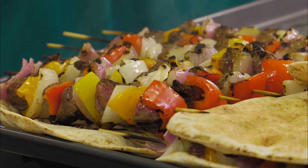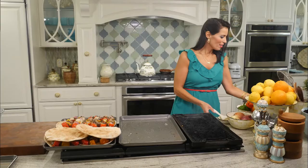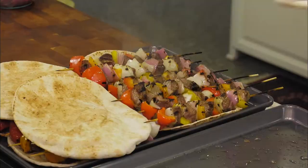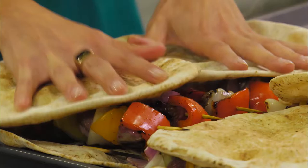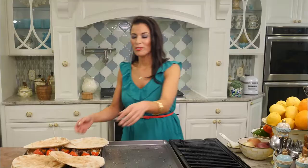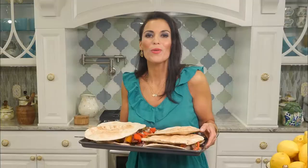So now we're just going to get some more of our khibiz, our Lebanese pocket bread, right on top of those lamb kebabs to stay nice and warm. We're just gonna get these in the oven. I have the oven preheated at about 200 degrees, and they're gonna stay nice and warm and super succulent while we work on our other traditional Lebanese dishes.